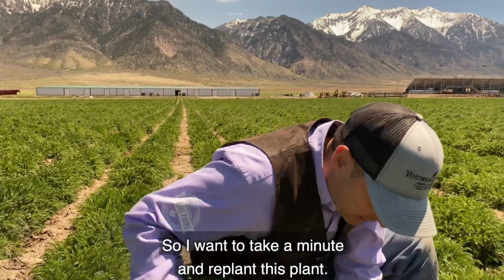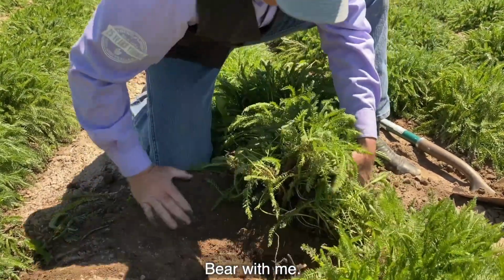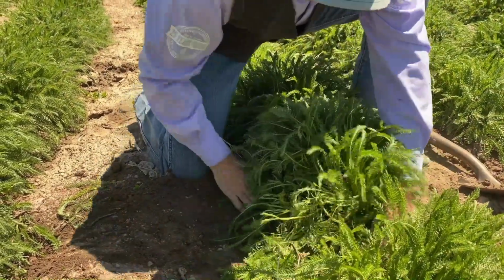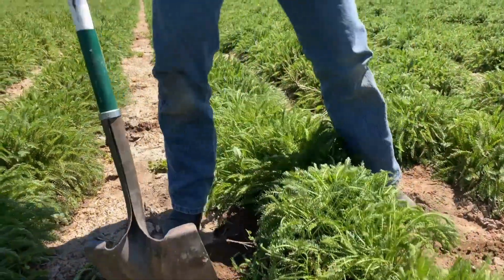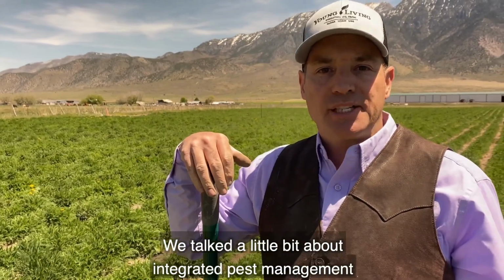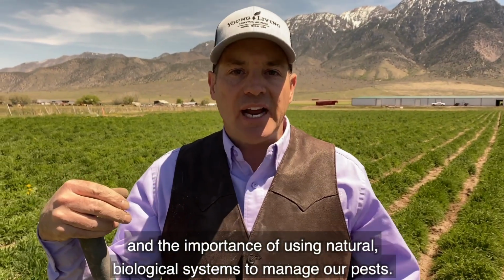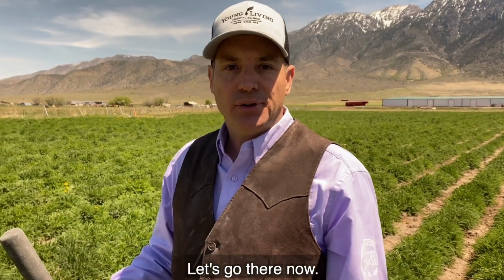So I want to take a minute and replant this plant. Bear with me. And I'd like to have you come with me over to our beehives. We talked a little bit about integrated pest management and the importance of using natural biological systems to manage our pests. Let's go there now.